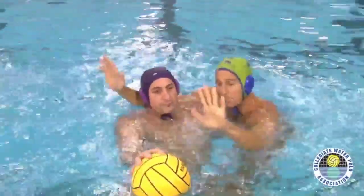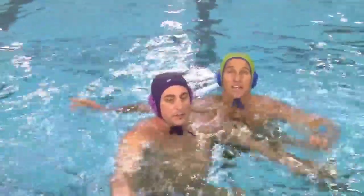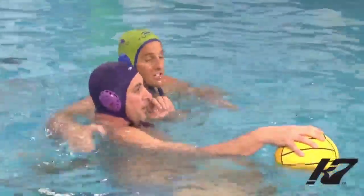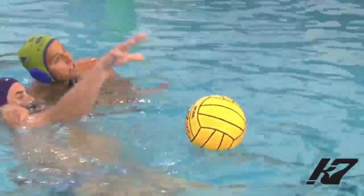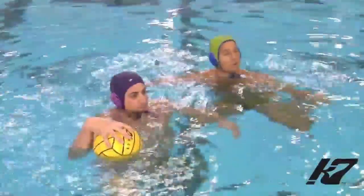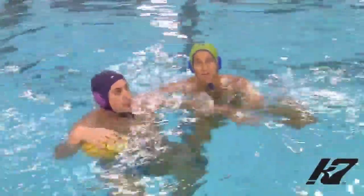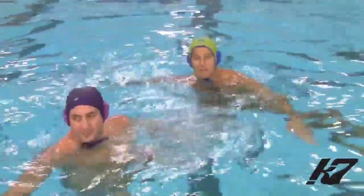If the player lets go of the ball, I'm already off him, I have no contact, and I'm not going to get excluded that way. The way you can get excluded is when the player doesn't have the ball and you're grabbing, and then the player sells it and pretends like they got really dunked. That's when you'll get excluded. Or as the ball's coming in the air and you're caught holding, that's when you'll get kicked out.